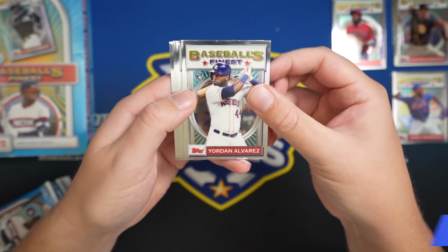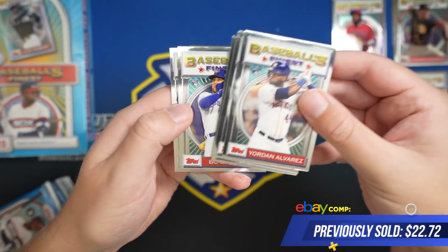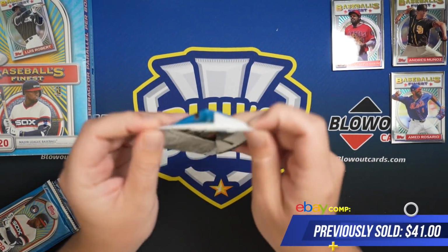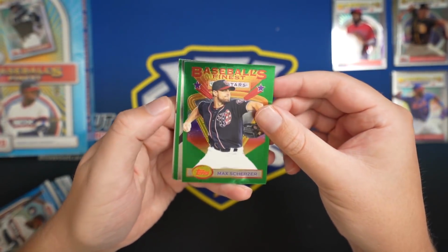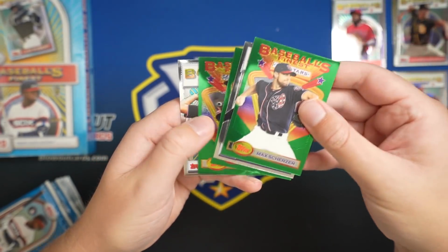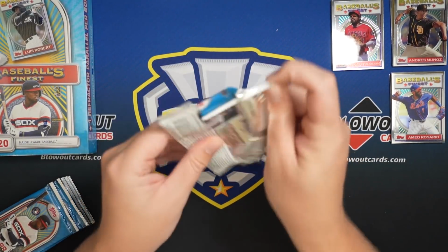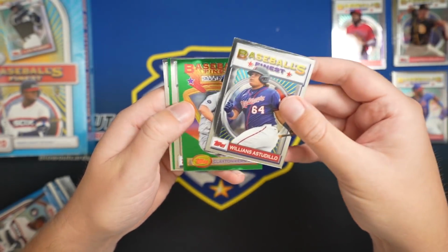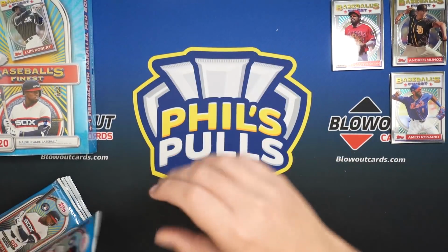So pretty good box. Yordan Alvarez, nice card. Gurriel, Dozier, Bo Bichette, another really nice card. I would buy Bo Bichette right now. He was having a really, really good year and then got hurt. So I think his values are gonna be down a little bit. I would definitely be buying on him. Yamamoto, Tanaka, Ketel Marte, Alcantara. Acedillo, Kershaw, Contreras, and Grandal.